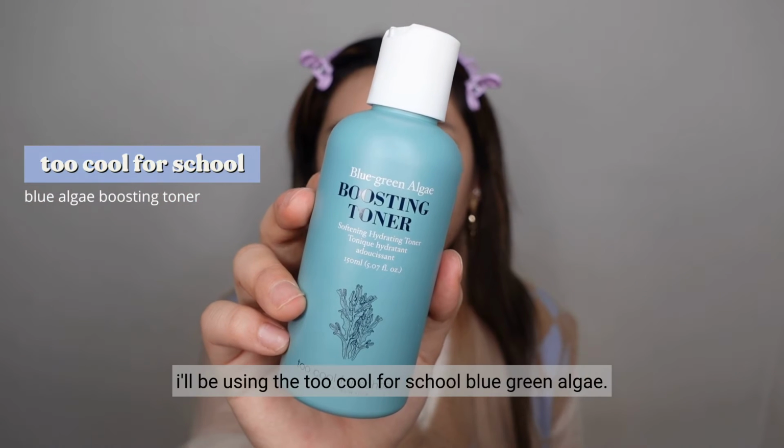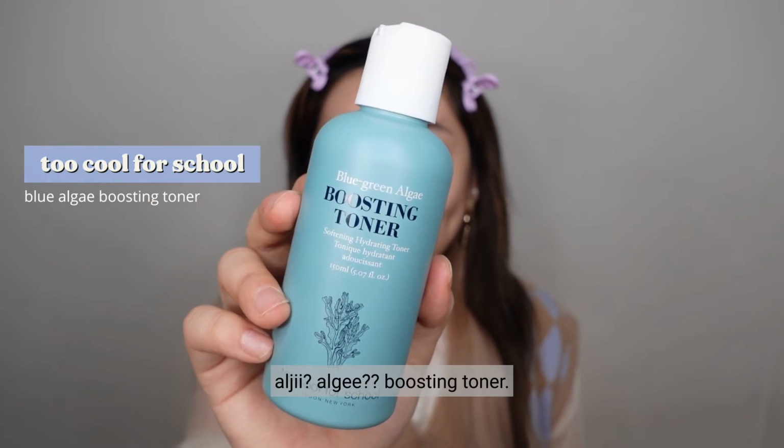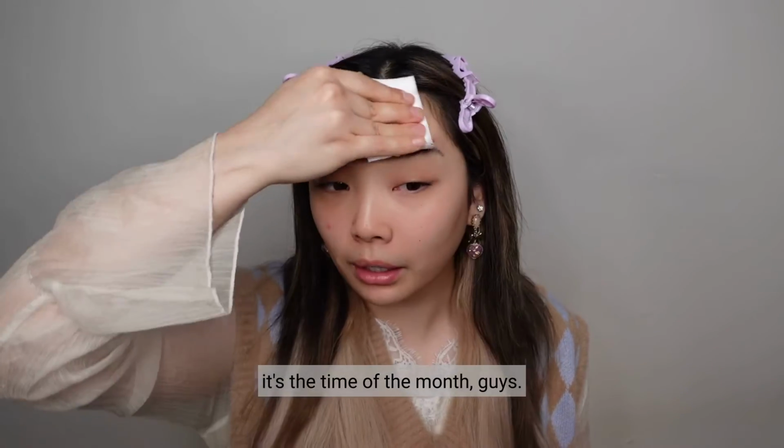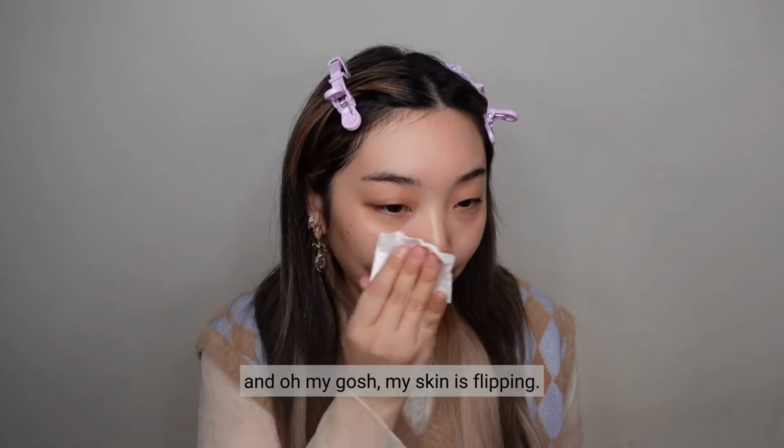I'll be using the Too Cool for School Blue Green Algae Boosting Toner. I'm breaking out, I don't know why. It's the time of the month, guys, and oh my gosh, my skin is flipping.